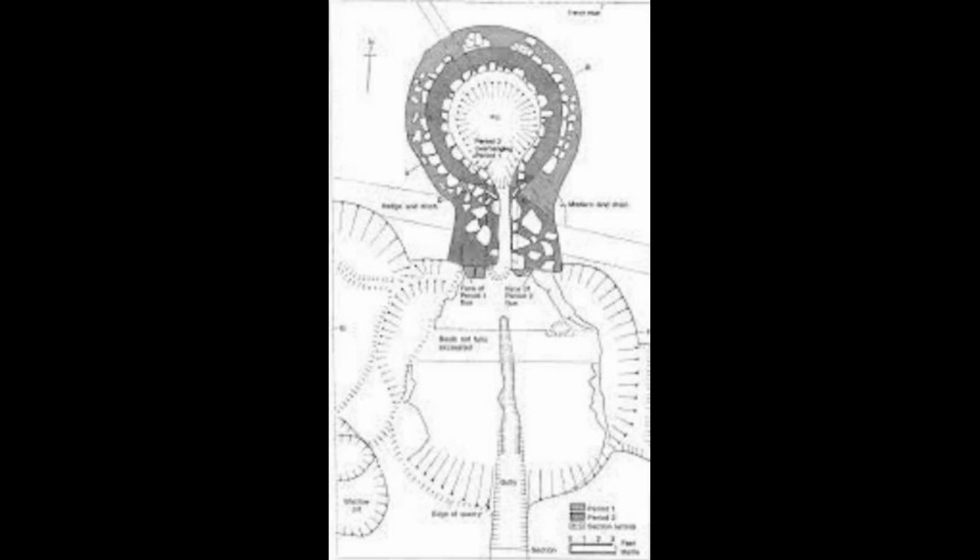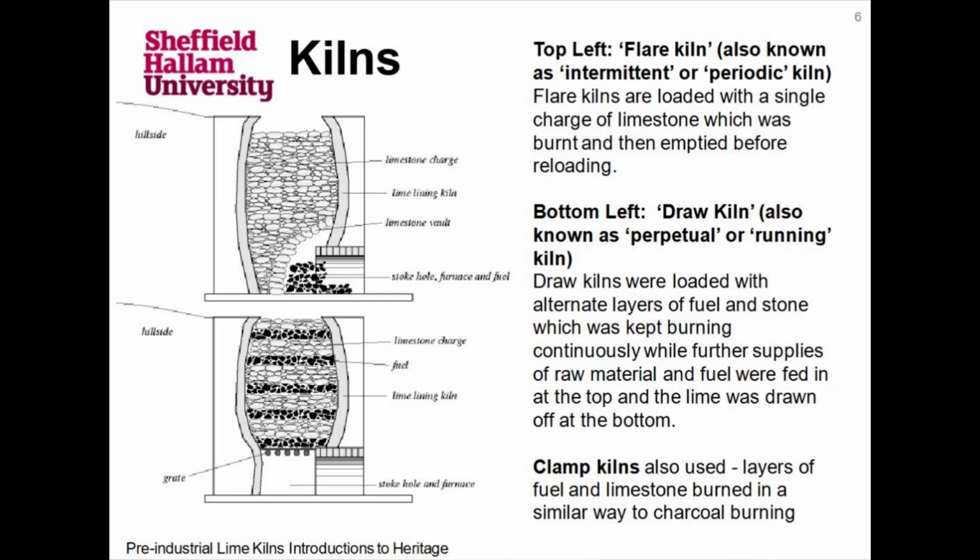Here is a Roman lime kiln excavation which was carried out at a place called Weekley in Northamptonshire. Here are some typical arrangements of pre-industrial lime kilns, similar to what we are looking at here. I won't attempt to describe the exact details of how lime is produced, but briefly, a limestone charge is heated to approximately 900 degrees C by the use of charcoal and air to produce lime or calcium oxide.